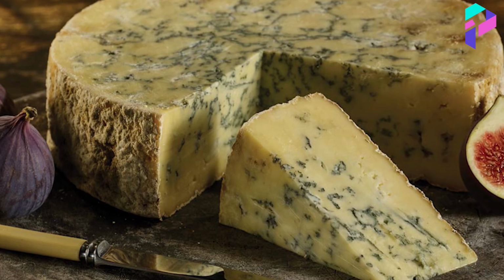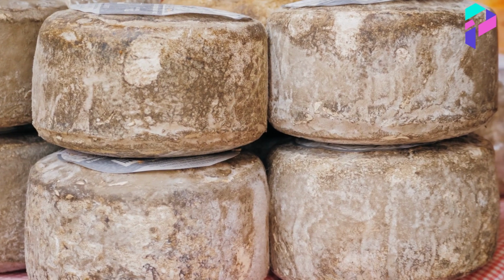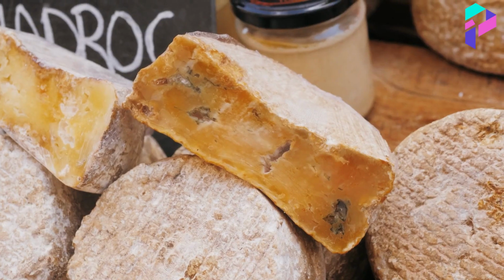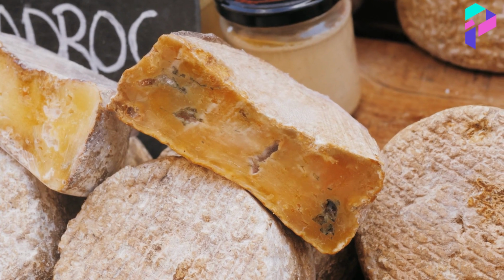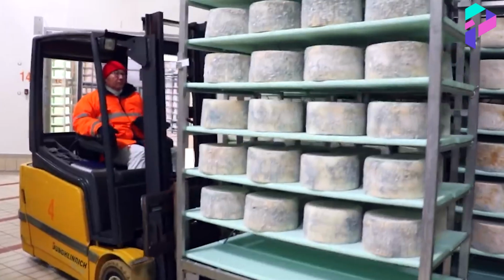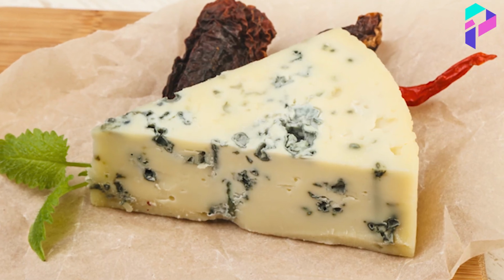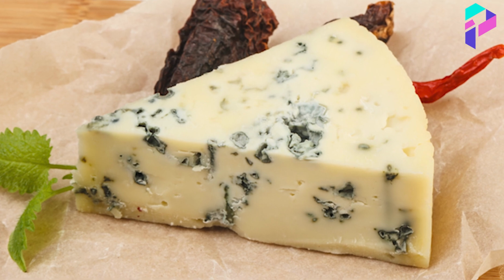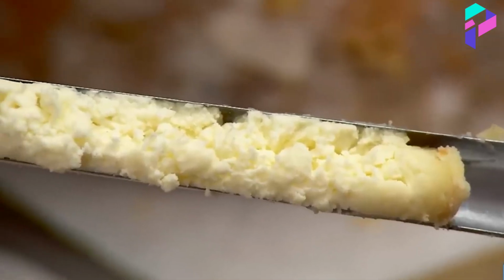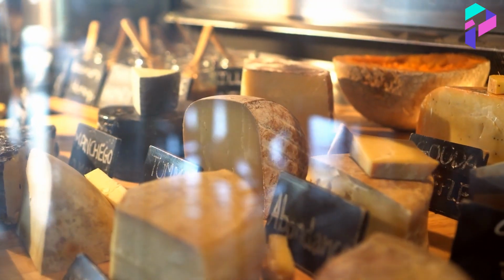Some types of mold can be toxic and can lead to serious illnesses. Therefore, when producing moldy cheese, it is important to use only safe and verified types of mold. Overall, producing moldy cheese is a delicate process that requires certain knowledge and experience to obtain a high-quality product. However, thanks to this process, we can enjoy delicious and unique cheese with mold, which occupies a special place in the world of cheesemaking.